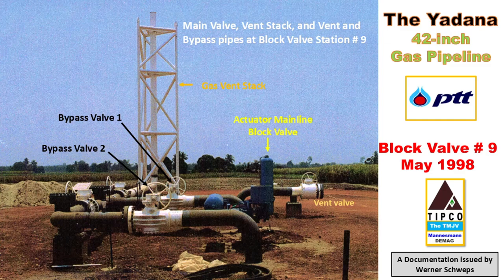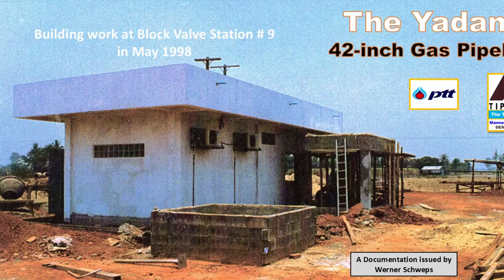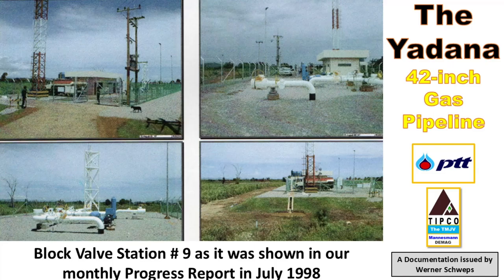The next picture was taken in May 1998 and shows the installation of the vent and bypass piping system. The station building, as shown here under construction, is as in any other block valve station that includes a guard and control room. The next slide displays block valve station number 9 as it was shown in our monthly progress report in July 1998.